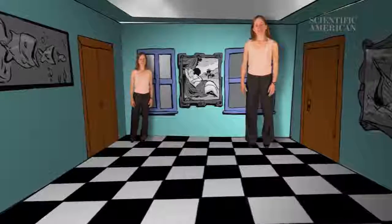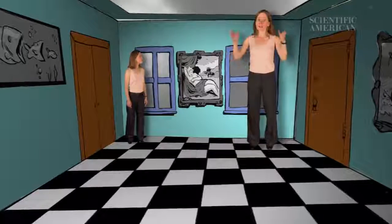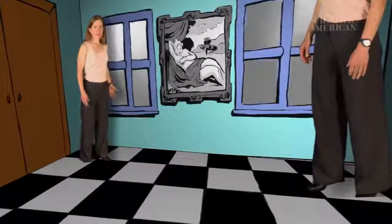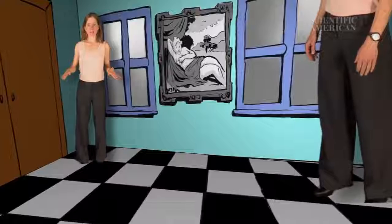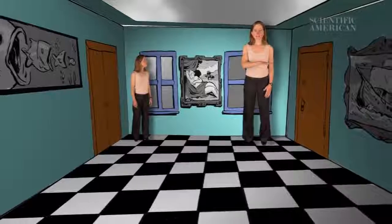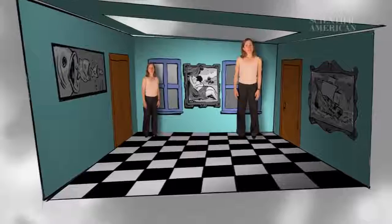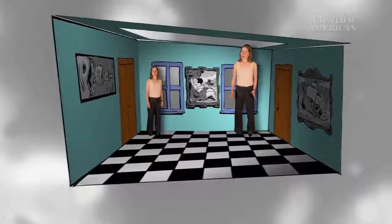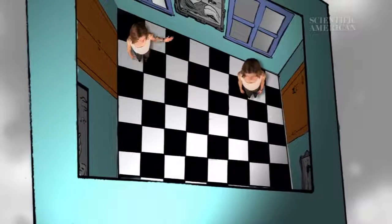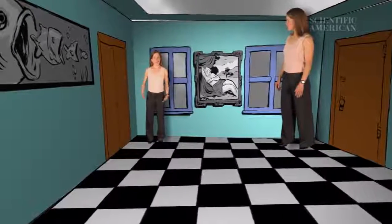Of course, you're making these size estimates based on the assumption that this room is ordinary and box-shaped. You assume the back wall is perpendicular to the line of sight, so the two versions of me are the same distance away. You're also assuming that the floor and ceiling are level and parallel. But as you probably guessed, this isn't the case, and the room isn't box-shaped at all. It's trapezoidal. The back left corner of the room is much farther away than the right. Since I'm farther away over here, my image is smaller, although I'm definitely not.